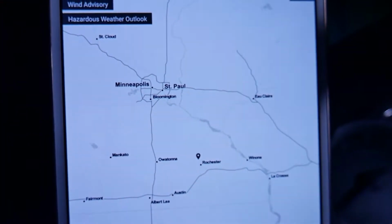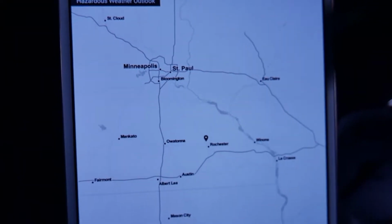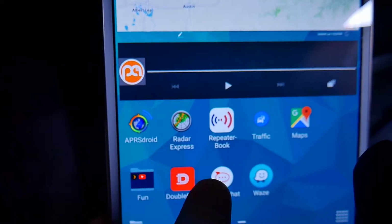But please note and remember always that your eyes belong outside the car when you're doing a weather event, not inside the car. It's nice to have as a reference. The pictures are 5 minutes old, so always remember that. But it's nicer to have than to not have, so I have it there.